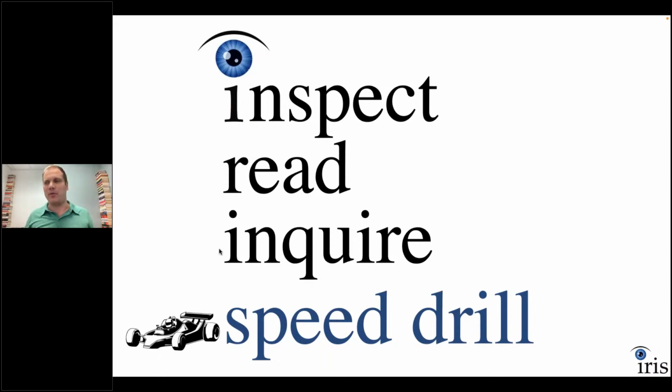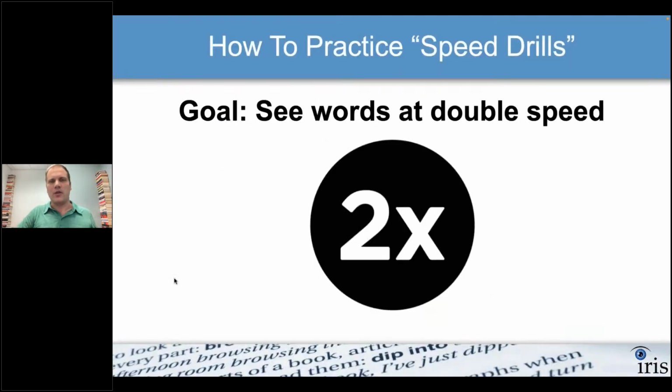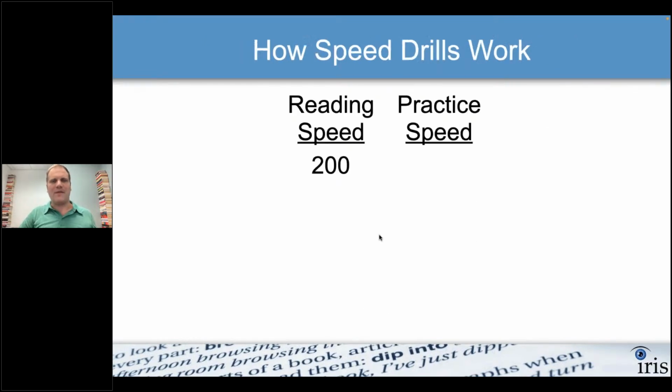It's not uncommon for people with just a little bit of practice. Sometimes that goes a long way. Here's how you do these drills on your own. You want to see words at double your normal speed. So what that means is if you're an average reader at 200 words a minute, you practice the drills at 400 words a minute so you can get to 250.